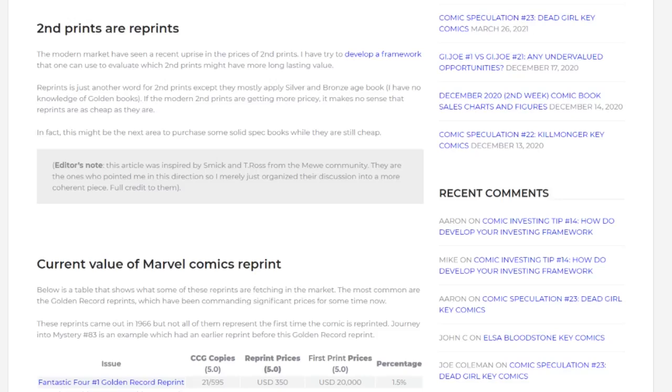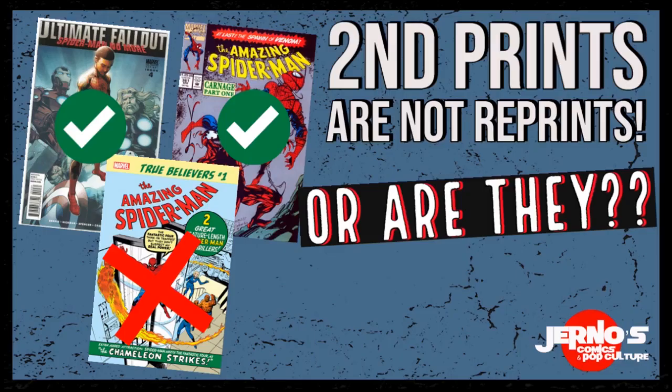Well, we value the second print because it has a variant cover or it's a limited print run, right? So that's going to drive the second print up. It's not just reprinting the first story, whereas a True Believers is a mass-produced reprint of a classic book. Are you all following along yet?